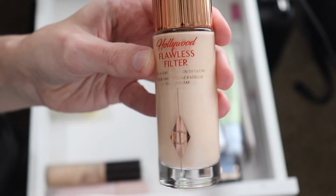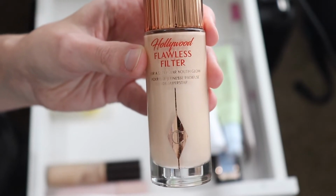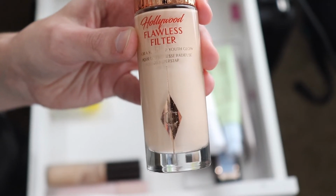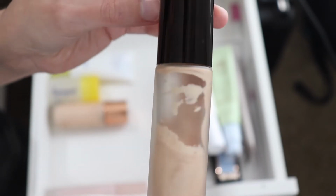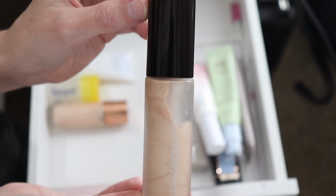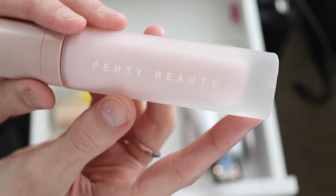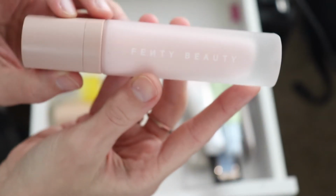Alright, next, you already know the Charlotte Tilbury Hollywood Flawless Filter. This is one of my favorite face primers of all time, so I'm 100% going to keep this guy. We have the Becca Backlight Priming Filter. I just reused this in a recent Shop My Stash video, and I loved it, so I'm definitely going to keep this guy. The Fenty Beauty Pro Filter Hydrating Primer.